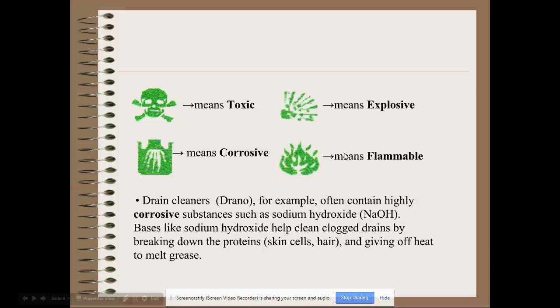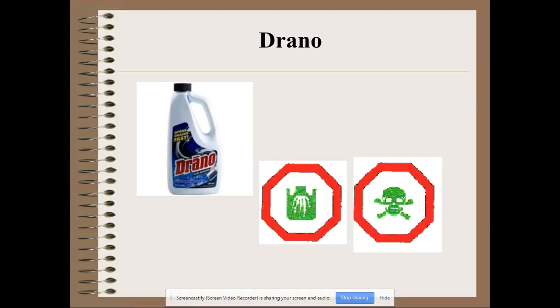The drain cleaners, such as Drano, for example, often contain highly corrosive substances such as sodium hydroxide. Bases like sodium hydroxide help clean clogged drains by breaking down the proteins, so skin cells, hair, all those things that get dumped down your drain, and giving off heat to melt the grease. So if you have Drano right now, these are the symbols that you would see. And you're probably saying, well, what do those mean again? Well, what does this red structure mean? Well, that means danger, corrosive, danger, toxic. So again, what does corrosive mean? Well, it means it could burn you if you get it on your skin. Toxic means don't drink it. It could be poisonous.